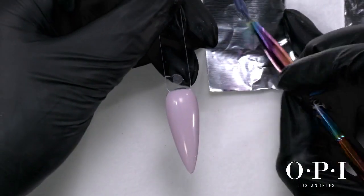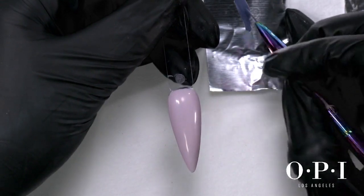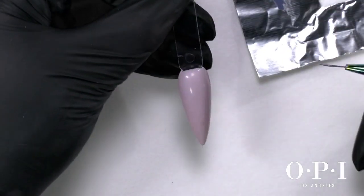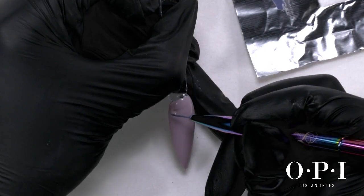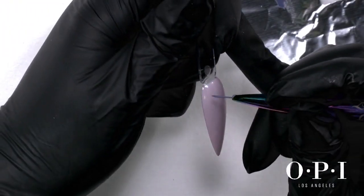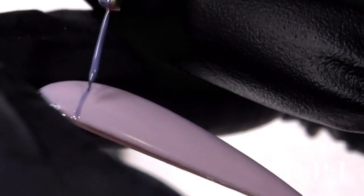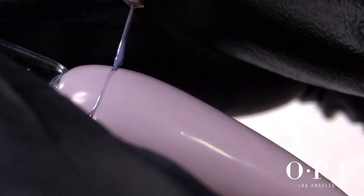So if you are wiping that inhibition layer with other colors, maybe sometimes you need 3 coats rather than 2, but not with a Graffiti Sweetie. All right, so I'm going to go in and draw on some horizontal lines. Now they don't have to be perfect, and I'm using the tip of my brush to create those lines.